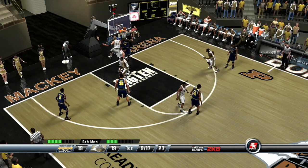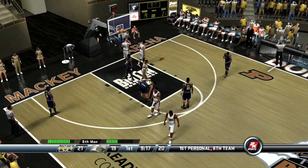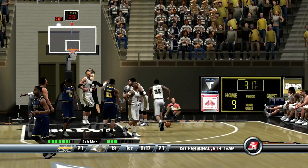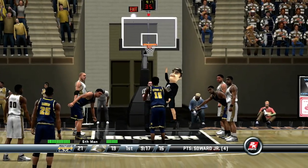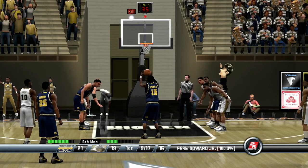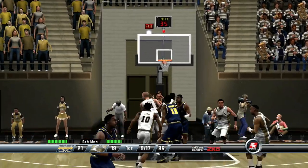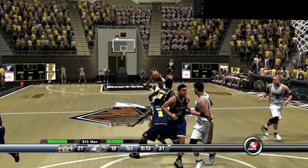Number 15. Beautiful work to fight through that foul and get to the line for the three-point play opportunity. Can't convert the three-point play. Just over 9 minutes left in the half.